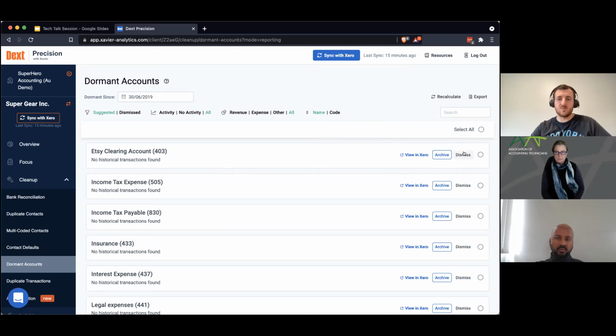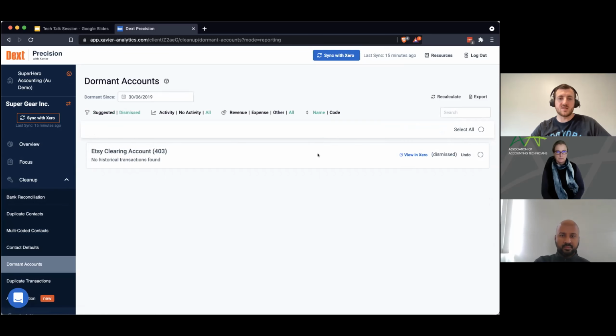You've also got this dismiss option as well. So if you do see something and go, oh, actually that's meant to be that way, you can simply dismiss that. That'll go into this dismiss section though, and if it ever needs to be undone or reviewed, you can come in here and undo that fairly easily.